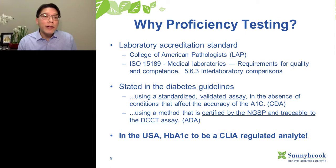Now, I also am very aware that in the US, there are some upcoming changes to CLIA, whereby one of the proposed changes is to make A1C a regulated analyte, meaning all laboratories offering the test must participate in an A1C proficiency testing program. And so there's lots of discussion going on on the internet. I won't go into it, but I do encourage you to take a look. But I hope you will find from today's presentation that an accuracy-based PT program is going to be vital to provide that rigorous quality assurance program around your A1C testing.